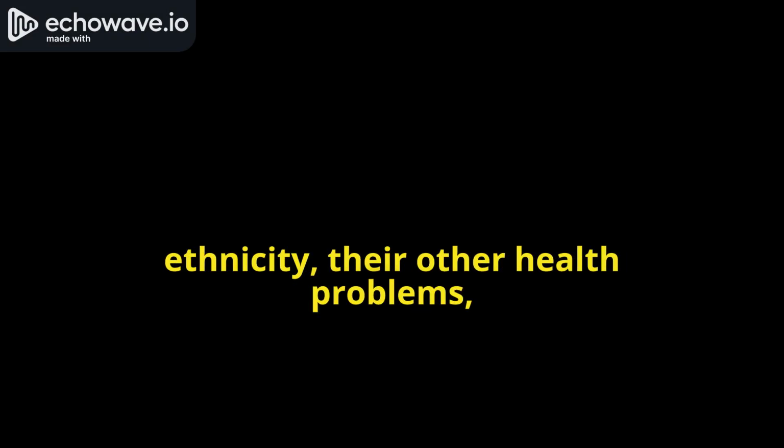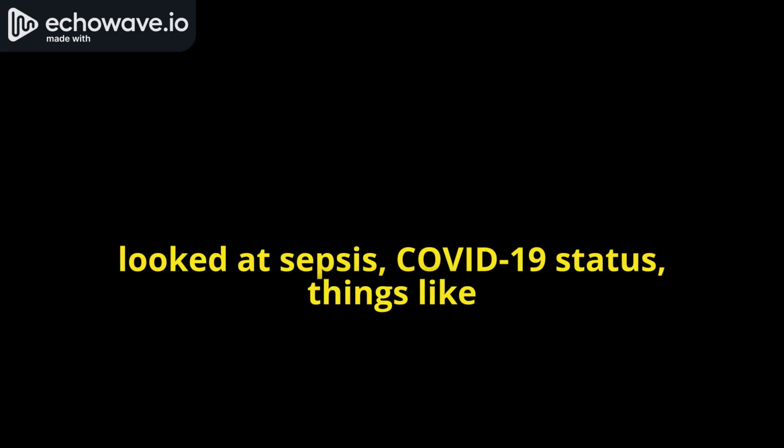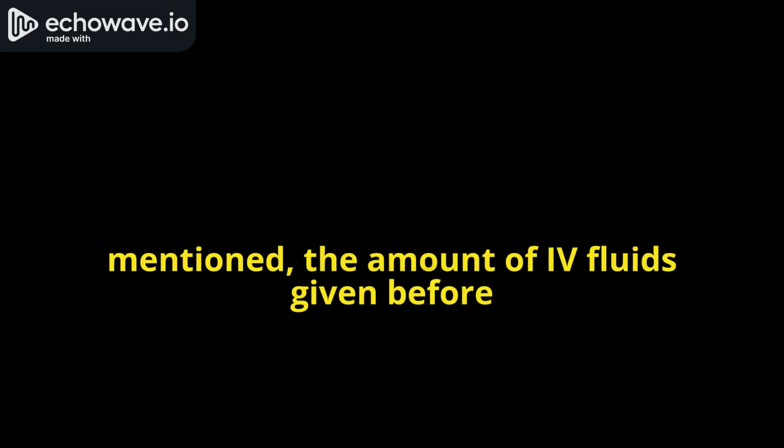Right, that lets you adjust for other things that might affect mortality. Exactly. It allowed them to look at the impact of vasopressors while controlling for a whole bunch of other factors. Things like patient age, sex, ethnicity, their other health problems, comorbidities, how sick they were overall. These severity scores looked at sepsis, COVID-19 status, things like that. Also, mechanical ventilation, ECMO use, and, as we mentioned, the amount of IV fluids given before and after RRT.